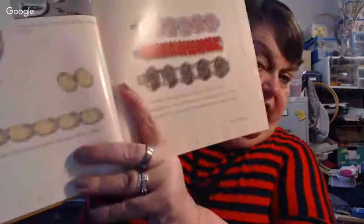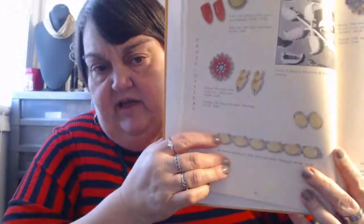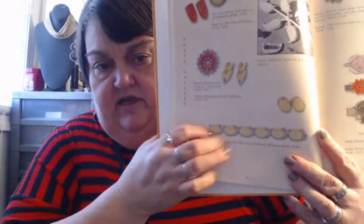let's see, was it in this book? Let me just see if it was in this book or not. Yes. So here you go. This right here, can you see that? This lemon colored, it's called lemon colored plastic thermoset. So there's an earring and a bracelet set, and I have what appears to be the matching necklace.